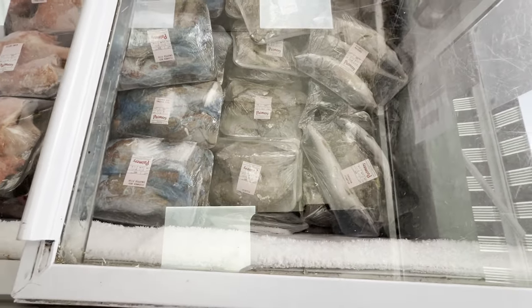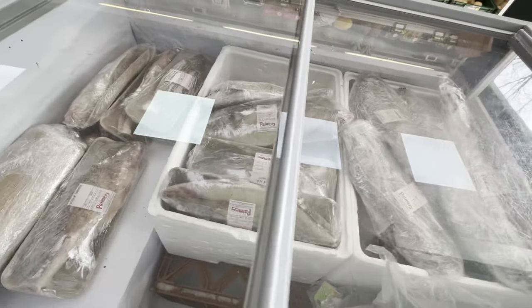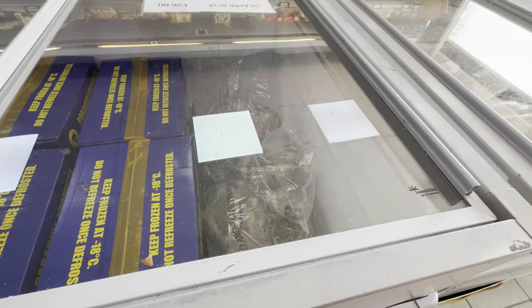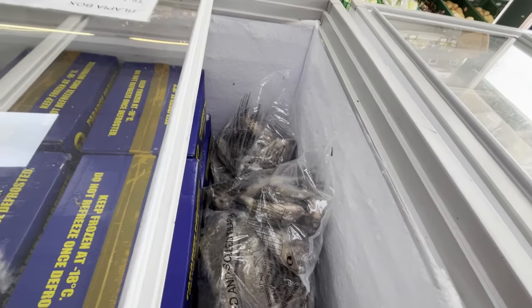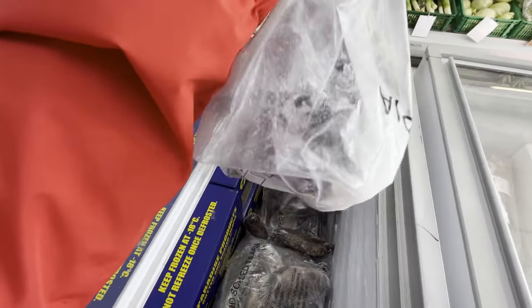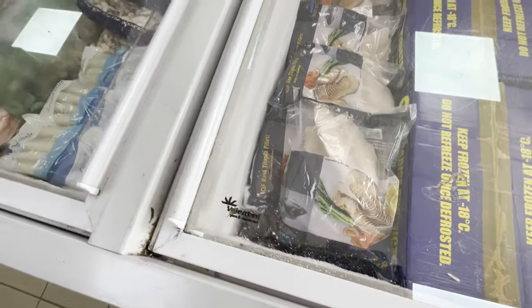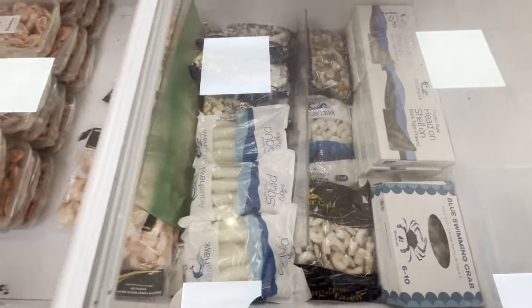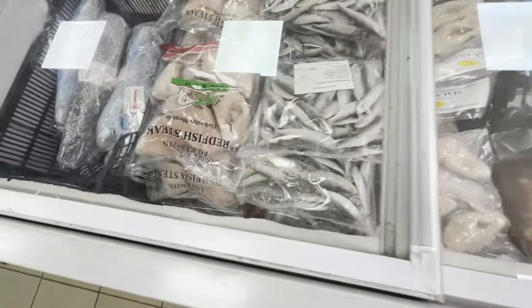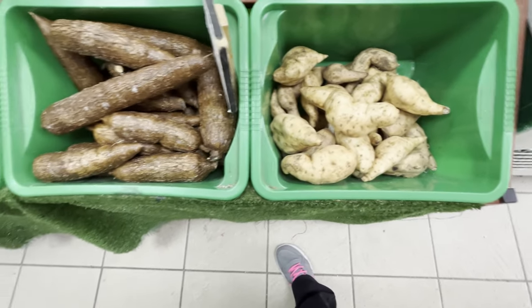Fridges with all your seafood, your fish. You'll find tilapia here. See if I can find tilapia. There you go, guys, there's tilapia in here. Fresh tilapia. There you go. And some fillets. Some seafood. Sweet potatoes, cassava.